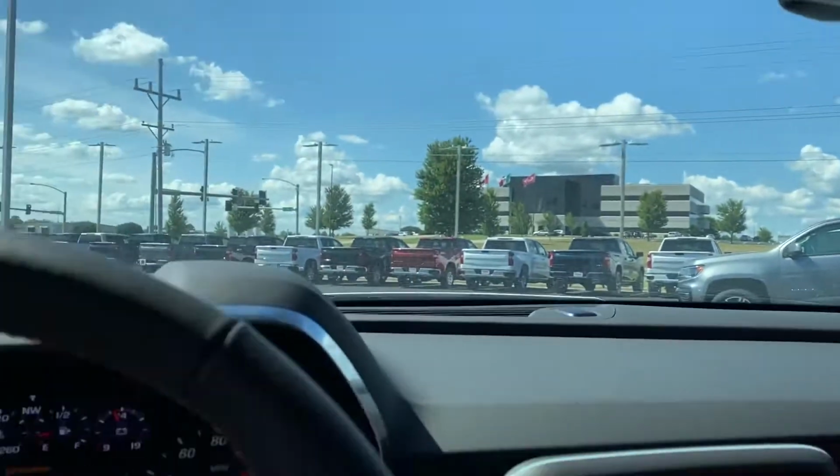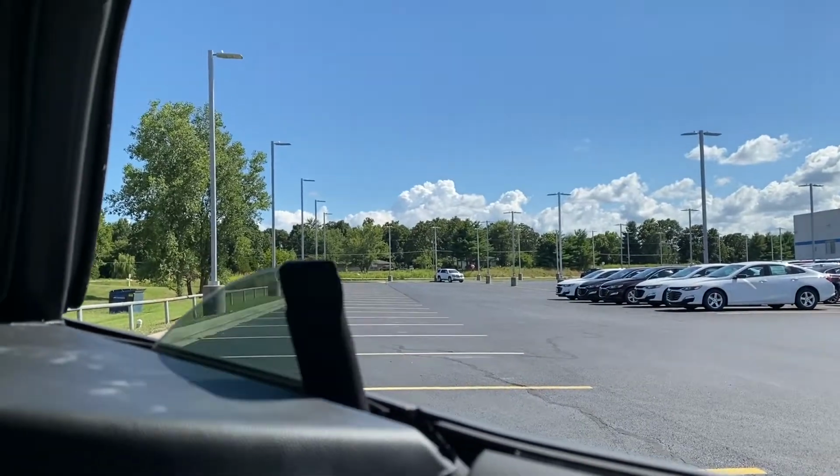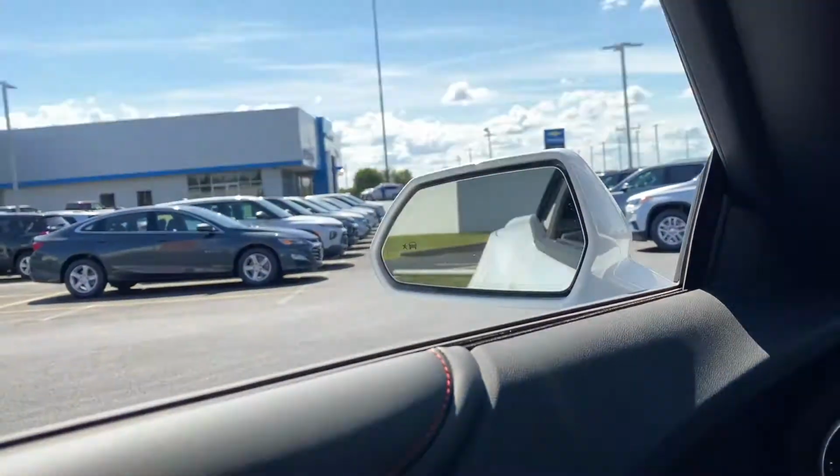And so to close all the windows, you just press this button that says rear and use the same controls, and that will put up the rear windows. And then you press this button and the two front windows are ready to come up.